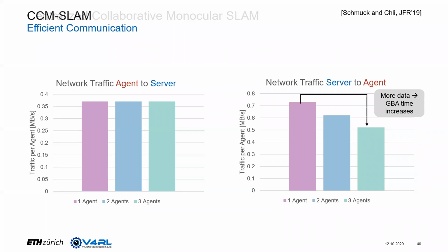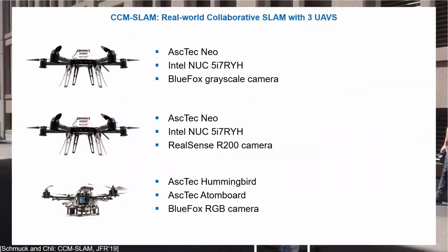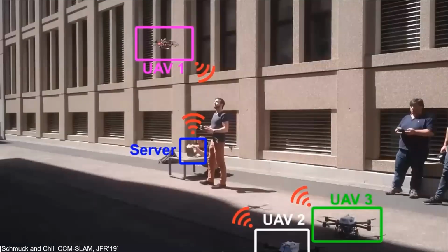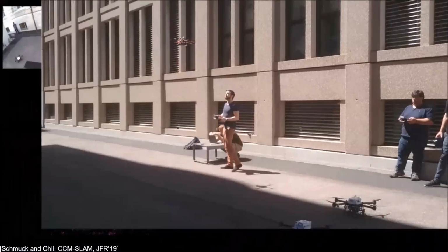And altogether, all these communication strategies and this architecture that we have seen, we have implemented in a centralized collaborative monocular SLAM system that we call CCM SLAM. And now I want to show a video of CCM SLAM in a real world experiment, because this is actually what we wanted to prove here, that we can deploy collaborative SLAM in the real world. So we have 3 drones with slightly different sensors, slightly different computation power. And we see here our setup. So we have the 3 drones, we have our server in the center.